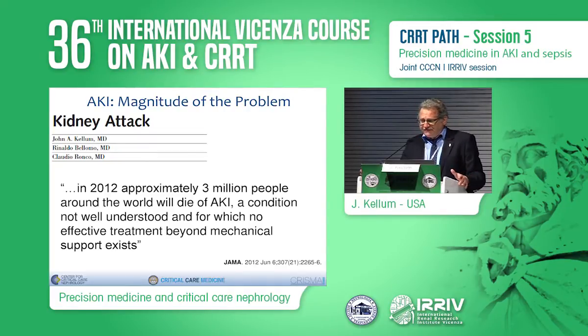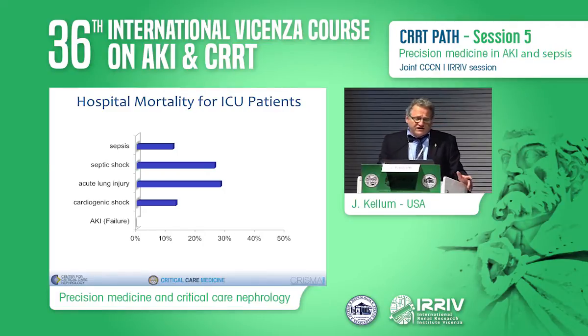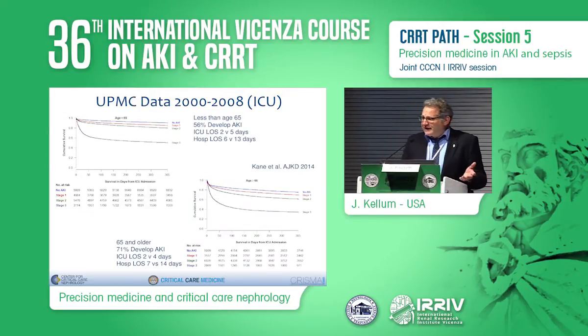disease processes have decreased. This is the overall mortality associated with sepsis, septic shock, acute lung injury, and cardiogenic shock circa 2015 or so when these data were derived. And this is the kidney injury stage 3, or what we might refer to as acute kidney failure. It's appalling, actually, that mortality rates are as high as they are. And it's not just mortality for AKI, as you well know. It's also morbidity and length of stay and costs.